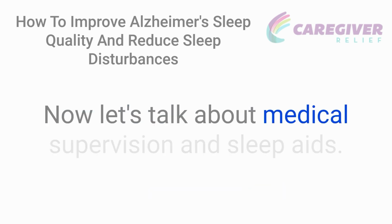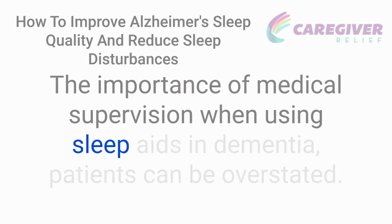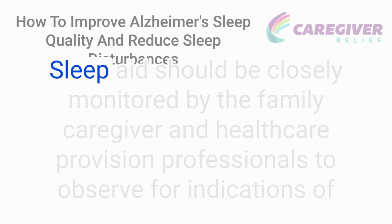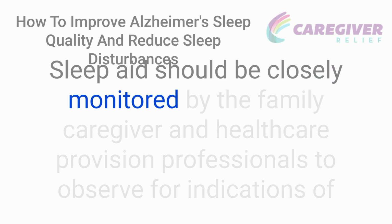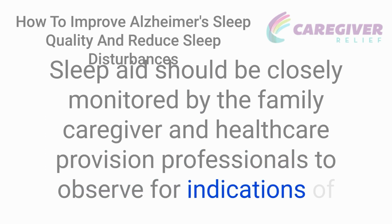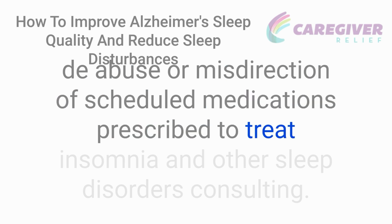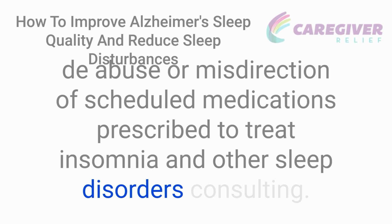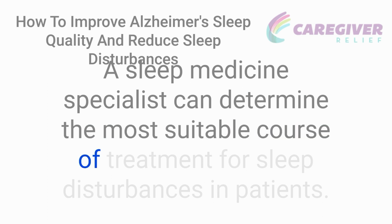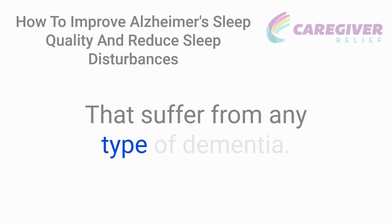Now, let's talk about medical supervision and sleep aids. The importance of medical supervision when using sleep aids in dementia patients cannot be overstated. Sleep aids should be closely monitored by the family caregiver and healthcare professionals to observe for indications of abuse or misdirection of scheduled medications prescribed to treat insomnia and other sleep disorders. Consulting a sleep medicine specialist can determine the most suitable course of treatment for sleep disturbances in patients that suffer from any type of dementia.